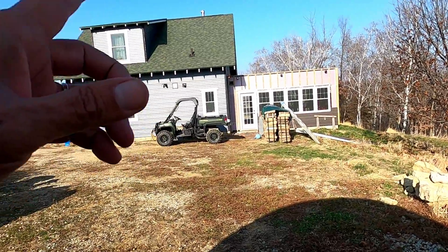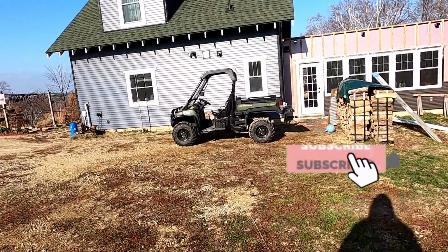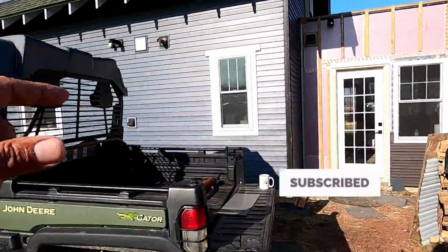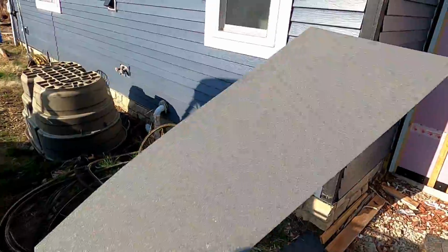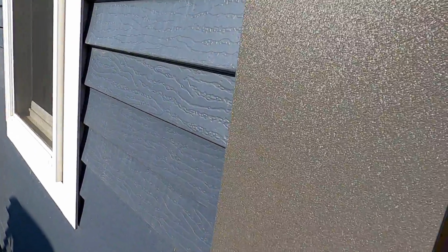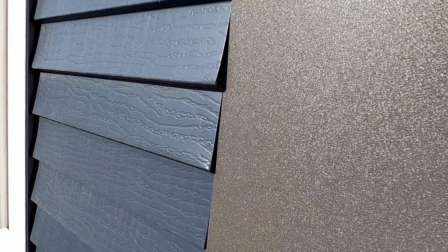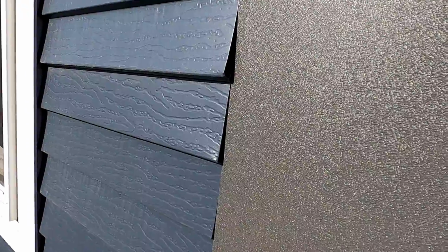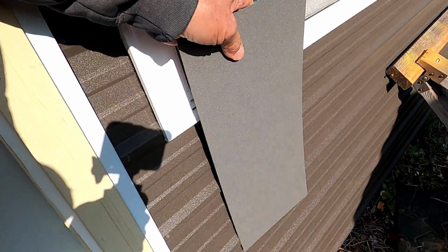And then Cindy came out with the large sample. We had them give us a large sample so we could put it up against the house here. And here is that large sample. This is called charcoal. And out of the really limited colors that they have, this was pretty good. Not too bad. But this is not that.